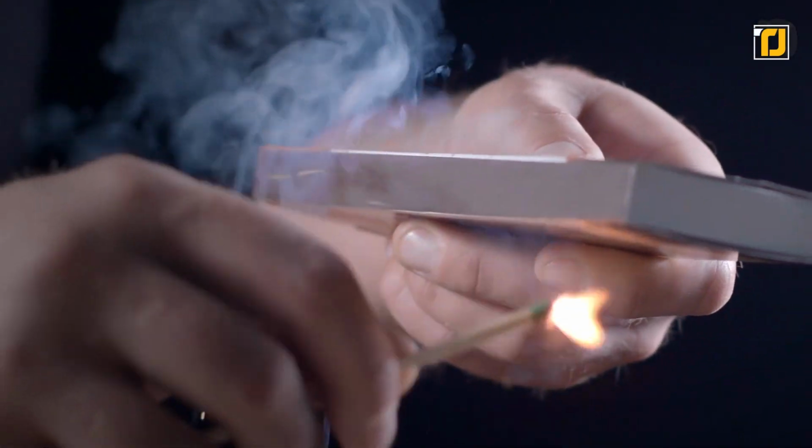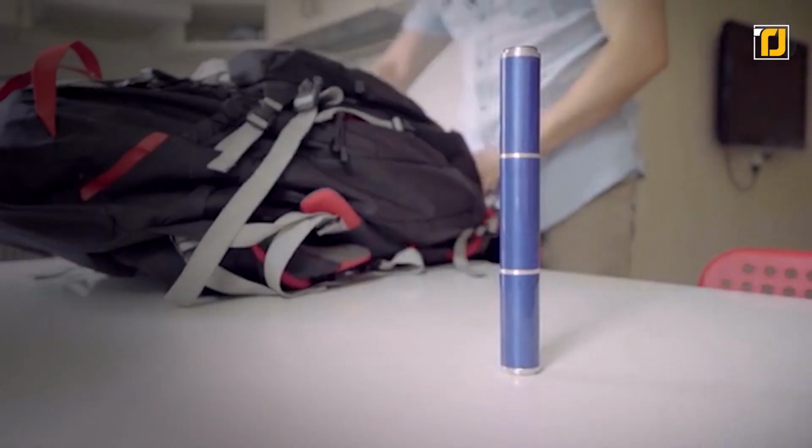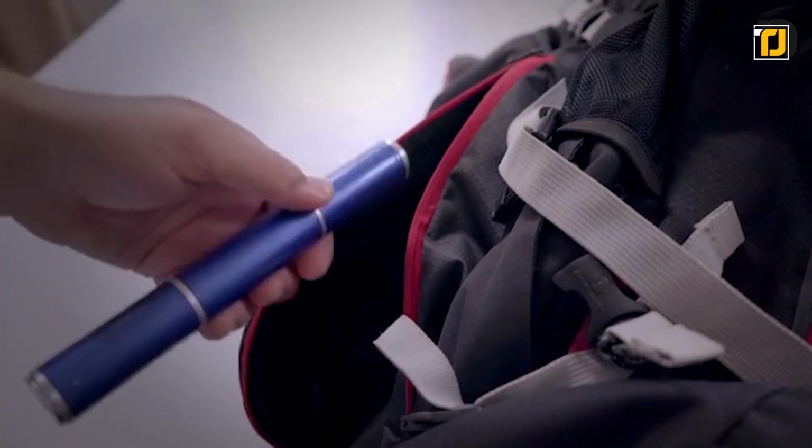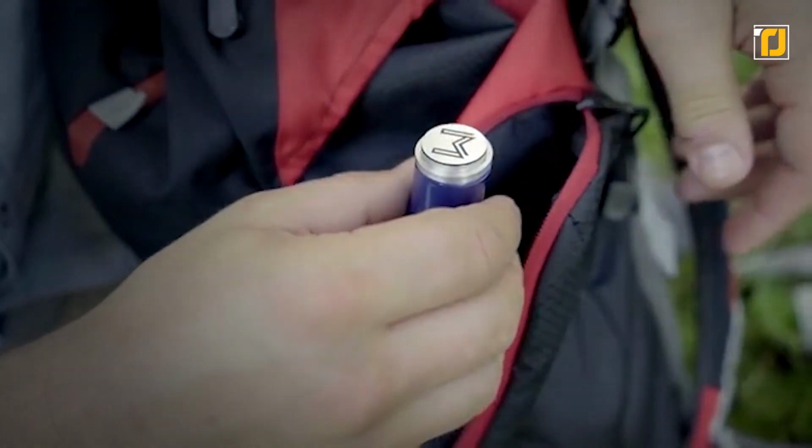The makers also offer a small cooking stove that comes with the MS5. It's not as compact, but can still fit inside your backpack with ease and help you with your cooking.